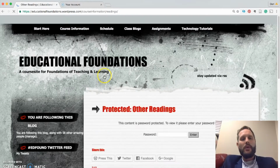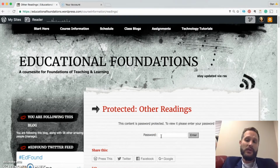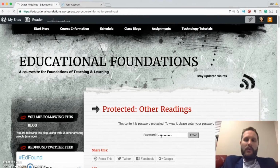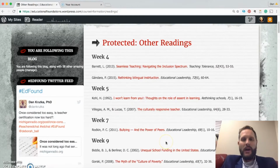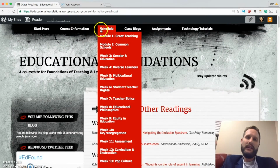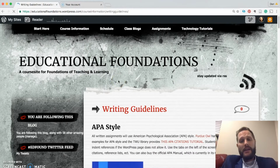Other readings for the course, there is a password on this. I'm going to give you the password on Blackboard, and I'll send it in an email to make sure you know. Several pages will have a password. That means only you can access it. The password is the same for every single page, but when I type in that password, I will be able to go in and access a bunch of other readings. The reason these readings are in this space is because they are copyrighted, and so I can't put those up publicly for everyone.